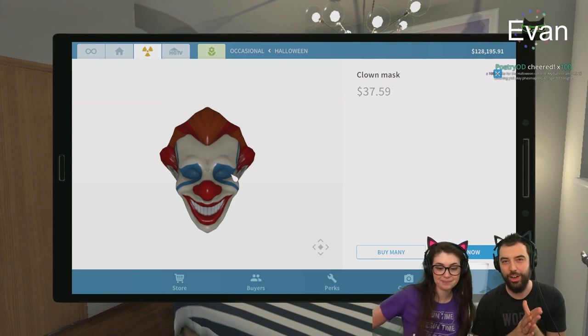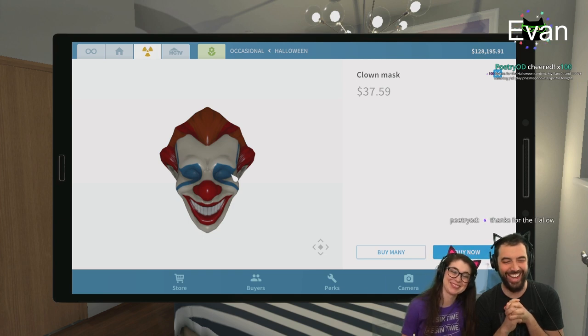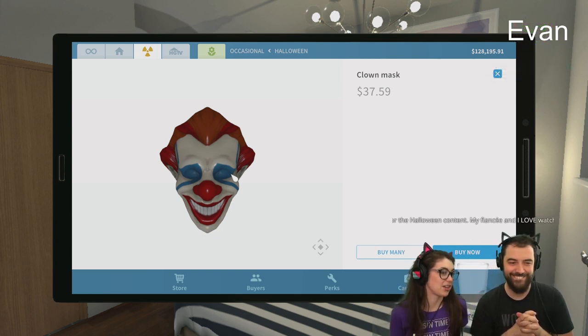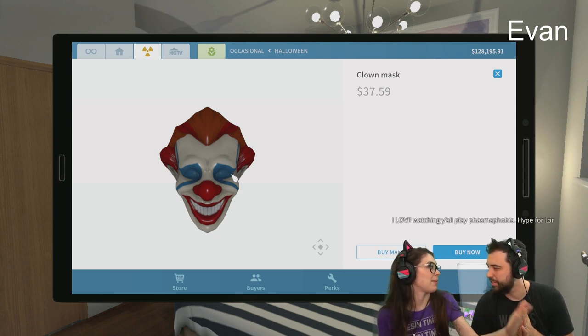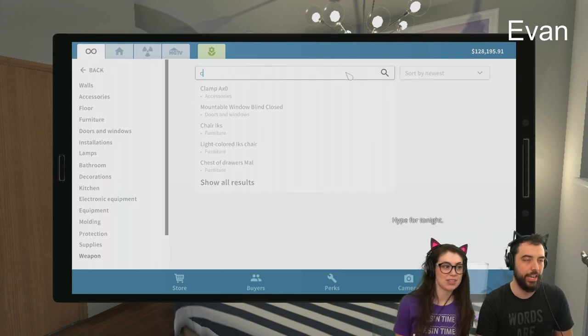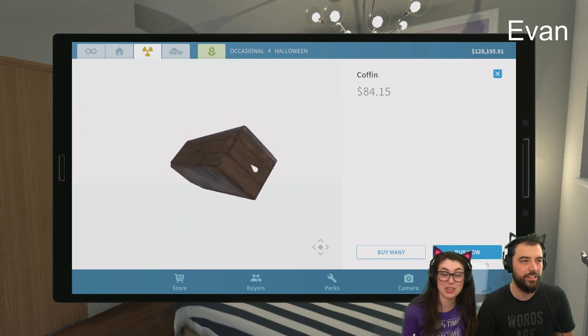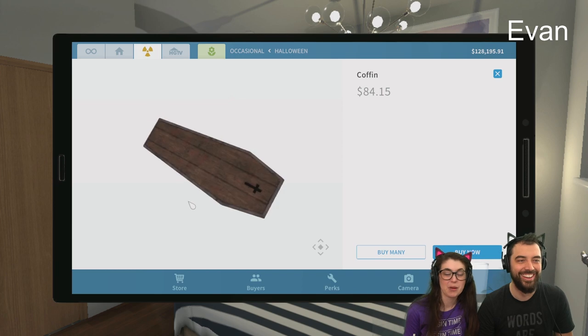Okay, so the clown room, what if that's the bedroom? Sure. It might depend on the coffin. I know you mentioned a coffin. If that's a bed, then maybe the bedroom is vampire themed or undead themed. I think the coffin might be just a decorative coffin. Well, we'll figure things out.